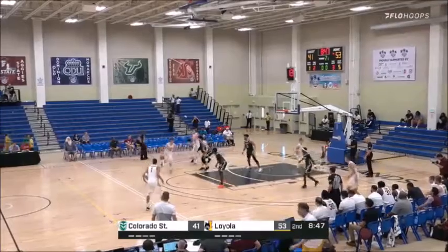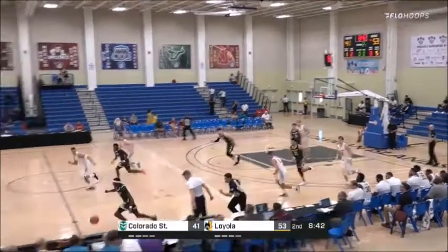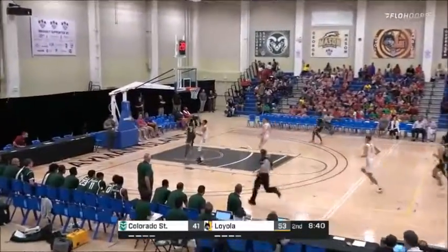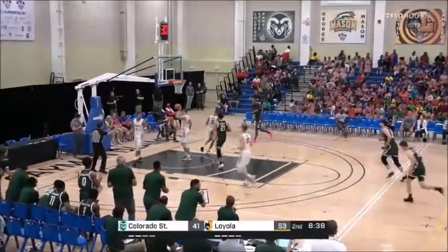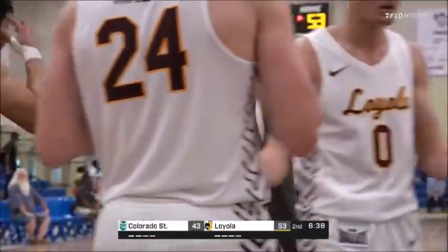Still in their methodical offense. Hall looking in. Krutwig wasn't open. Good steal. Here comes Moore on a 2-on-2. Moore to the basket. Reverse. It's good. He is fouled. Man, he accelerated right there, Kyle.